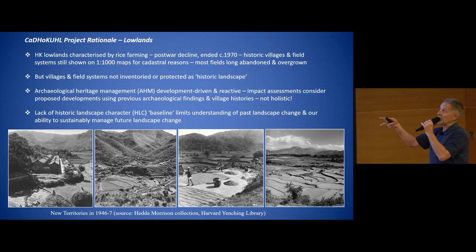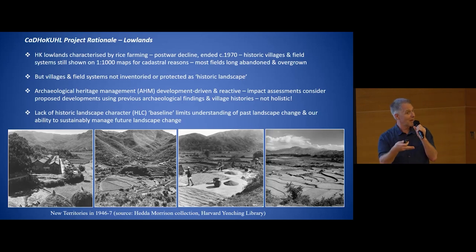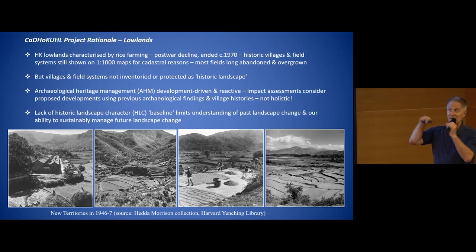These lowland villages and field systems, however, are still not really recorded and inventoried as historic landscape. They're still mapped because of cadastral reasons. Somebody owns them, but they're not actually considered in terms of historic landscape for management purposes, in terms of cultural heritage. So the AHM in Hong Kong, the Archaeological Heritage Management, is very much development driven.